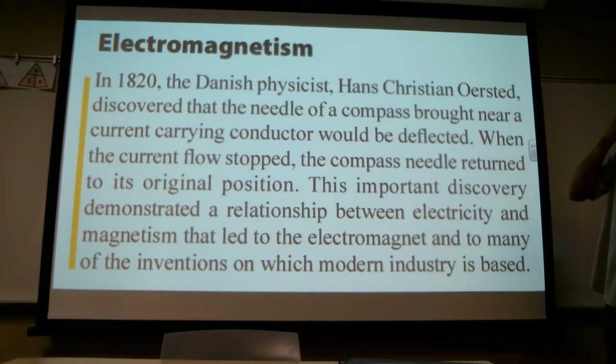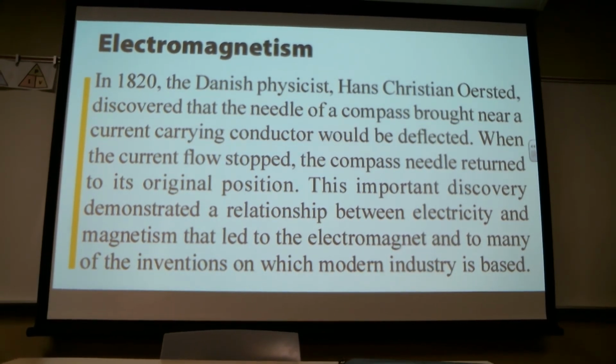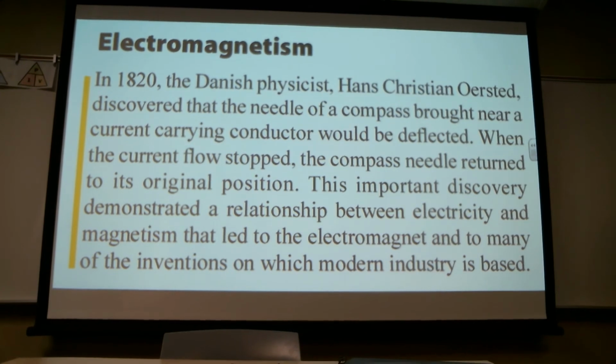Okay, electromagnetism. In 1820, the Danish physicist Hans Christian Ørsted, you won't be tested on that, discovered that the needle of a compass brought near a current-carrying conductor would be deflected.